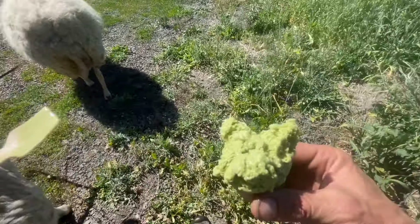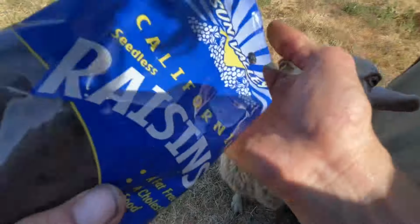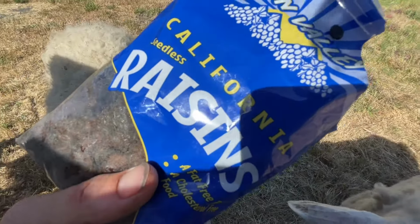I love my milking bench. Love it. All right, you get your raisins. Good sheep. Here comes here.